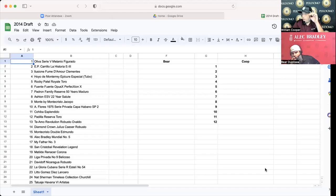There we go. So on the left column are the cigars in order on the Cigar Aficionado Top 25 for the year 2014. So we went back 10 years basically. I think we probably should have gone back 7, but we picked 10. And I picked 10. I said 2014. No, that's fine. I'm totally fine with that.